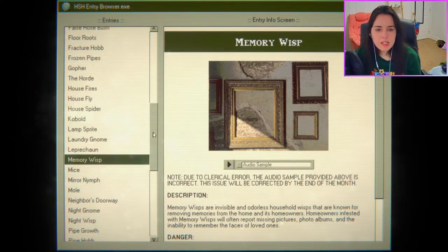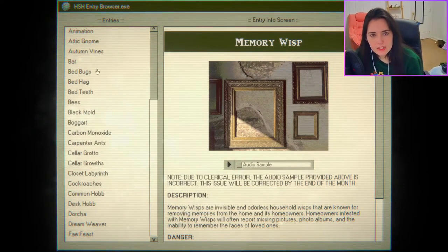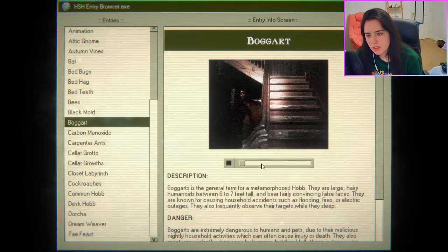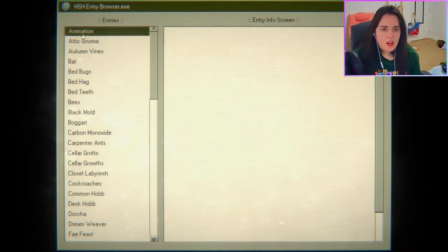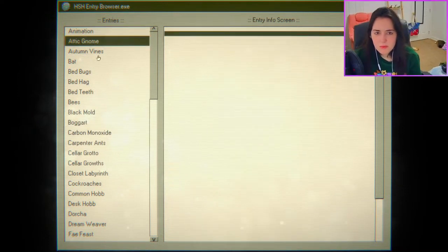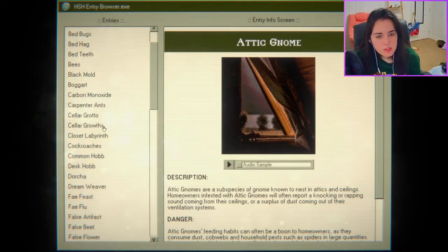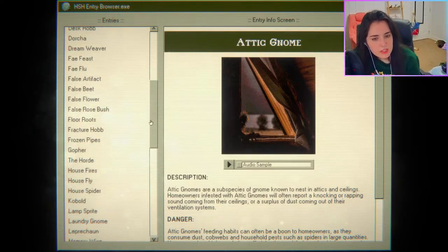No, that doesn't sound like it. Some sort of squeaking. Did he turn to a boggart? No. Oh, man. What'd they do to my guy, Flipper? No. Oh, wow. But it's cool that we get this now.